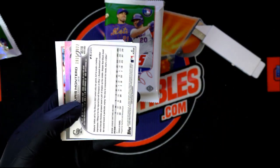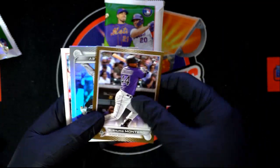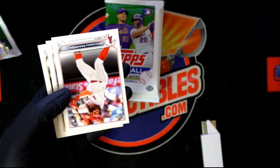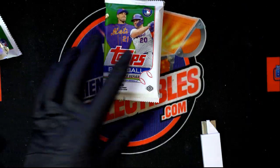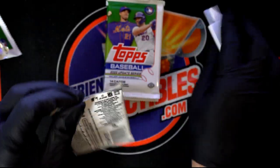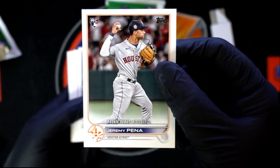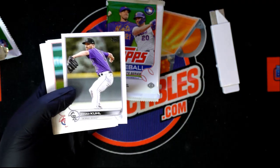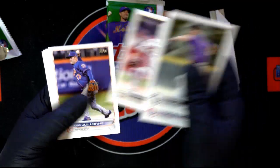Oh. And what do we have here? Okay, Rockies rookie. All right. Not bad, not bad. Okay, we have this nice White Sox foil. Okay. Brandon Marsh rookie. We need that J-Rod. Come on, J-Rod. Where are you at? Oh, there's Jeremy Pena. Very nice. MVP, what is that? Oh, it's Pujols.